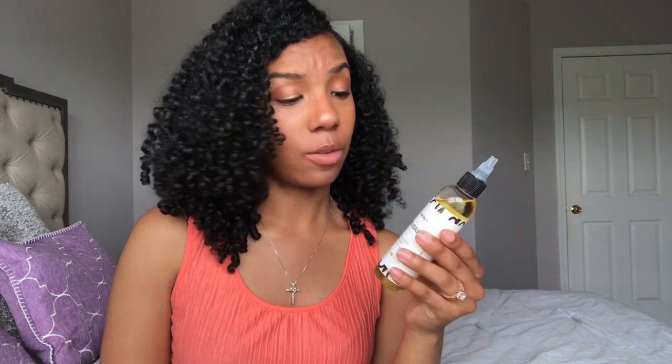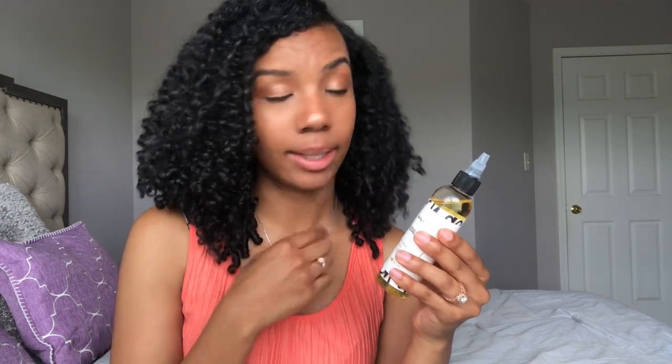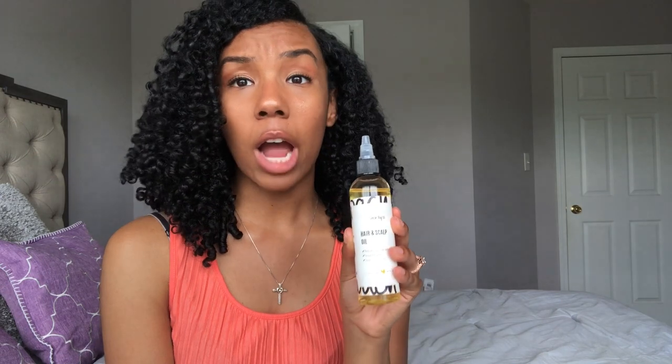I know lots of oils tend to have a smell, like the wild growth oil that I love to use has a smell, honey. But this stuff doesn't really have that much of a smell, so it's not overpowering or overbearing. So I would rank this from 1 to 5. I would also rank it about a 3. I'm not super wowed by it, but it definitely did the job for me.